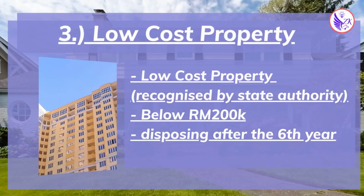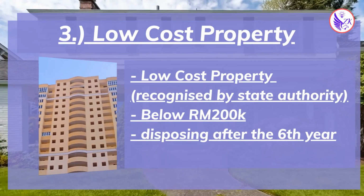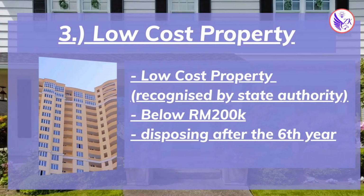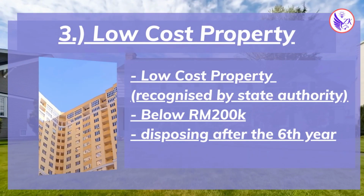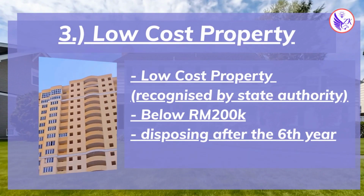Next, the disposal of low-cost property below RM 200,000 after the 6 years is eligible for the tax exemption without affecting the status of the once-in-a-lifetime disposal.